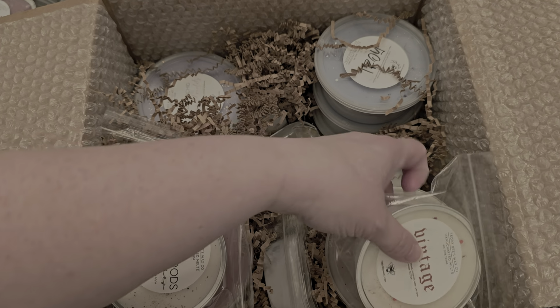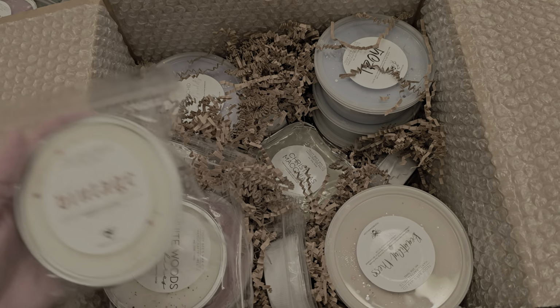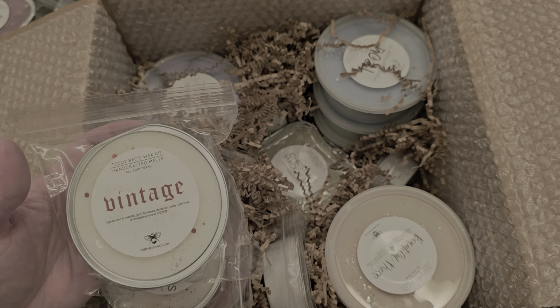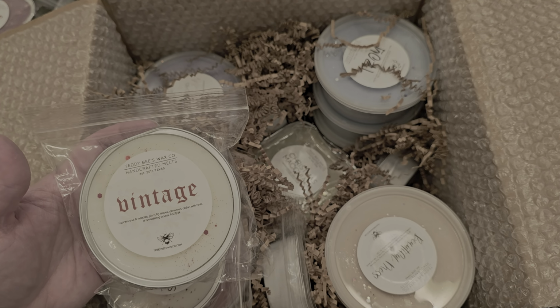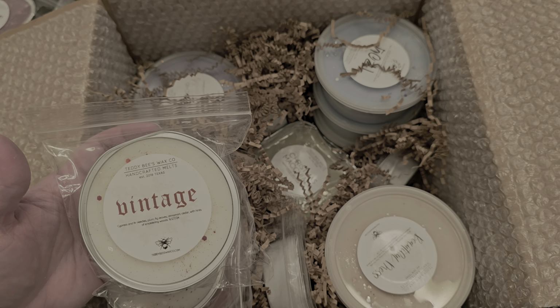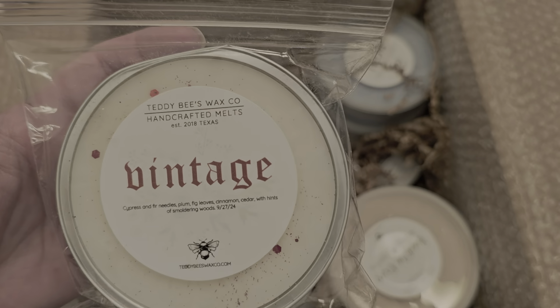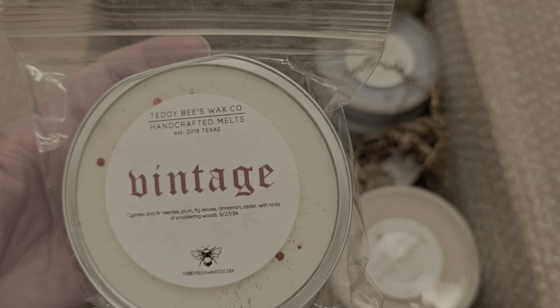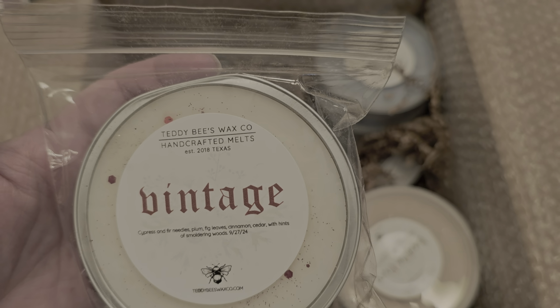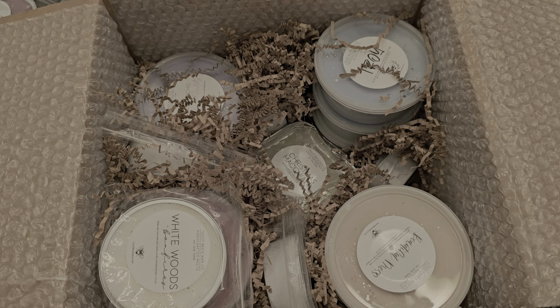All right, we got a couple of soufflés here. Remember what I said about soufflés? It's ones that I still wanted to try, but I wasn't sure whether I would like it or not based on the scent notes. This vintage says cypress and fir needle, plum, fig leaf, cinnamon, cedar with hints of smoldering wood. Again, that cinnamon is probably why I was hesitant to get any bigger size.